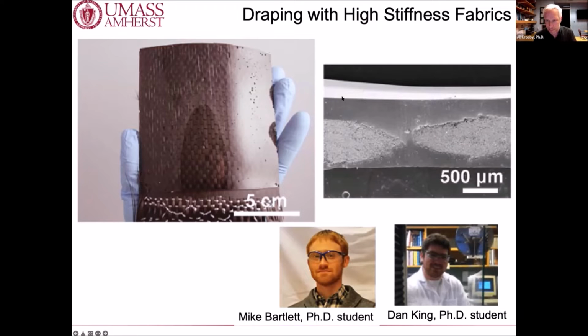And importantly, what I want to point out is that the top surface of these pads is completely smooth. They have no hair-like features, no setae, because again, our theory told us that by making those hair-like features, you will be compromising the strength of this surface. And so we wanted to make these completely smooth. We replaced the function of the setae that the gecko uses by using a very soft elastomer, this polyurethane. And that replaced everything without having to make it very hair-like. This is the work of Mike Bartlett and the other PhD student, Dan King.